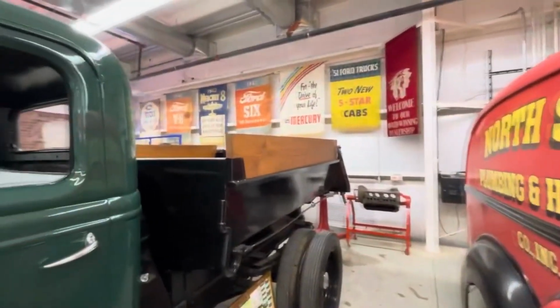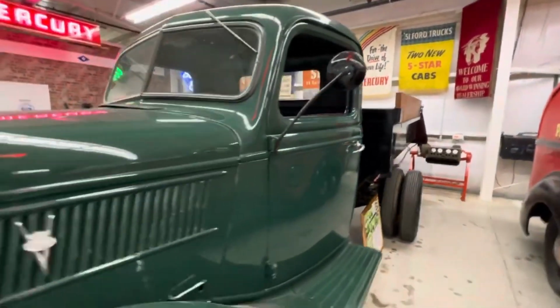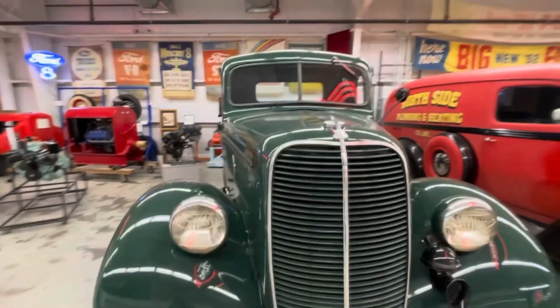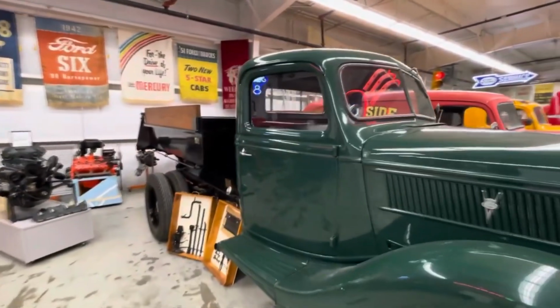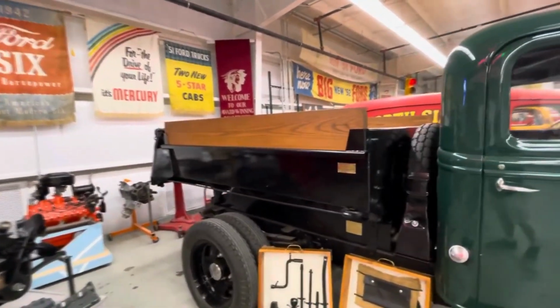And then it looks like, is this a dump truck? Maybe? I'm going to say it's a Ford dump truck. So you got your dump truck here. Nothing to really read on it. You can look inside and see.